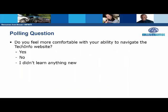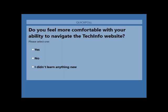So we want to do a quick polling question. And before we do this polling question, after this, we're going to actually spend about another 10 minutes with Sarah from Nissan INFINITI sharing with you some other resources available from Nissan INFINITI. And now if you're a certified collision repair center, you don't log off yet. We got some good stuff coming up for you. So let's launch this question.